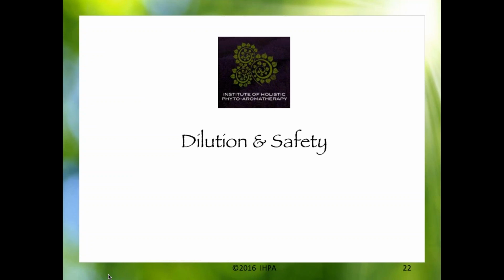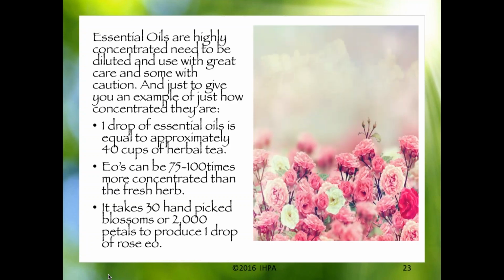We'll talk a little bit about dilution and safety. Essential oils are extremely concentrated, and as this illustration brings out, 1 drop of essential oil is equal to about 40 cups of herbal tea. Who's going to drink 40 cups of herbal tea in one day? Could you imagine what could happen if you did drink 40 cups of herbal tea? It will probably be overly detoxifying.